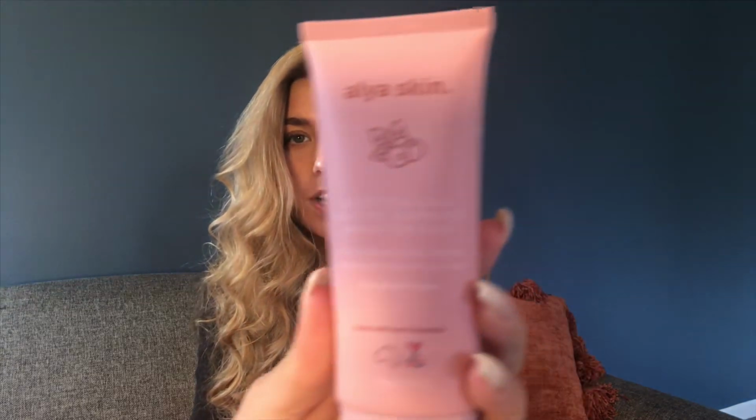The products are also super cute. Everything's pink, and you guys know I really like pink things. I really like things that are aesthetic. So this is what it looks like.